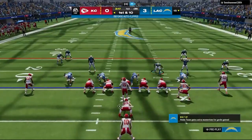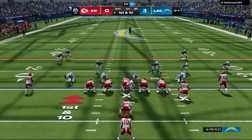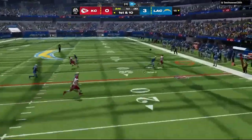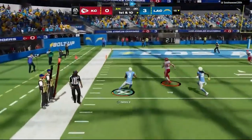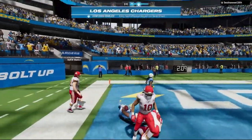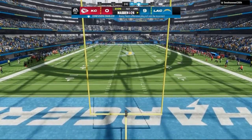Mahomes will lead the Chiefs up first and 10 at their own 15. The play action fake. They'll look to throw. Oh, the first play of the game going to be intercepted. Derwin James with a pick. And he brings this one back. It's a pick six and a Charger TD.